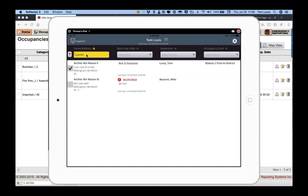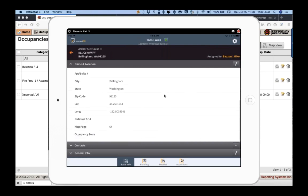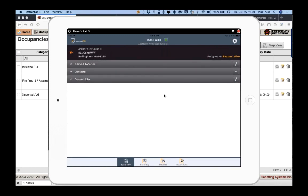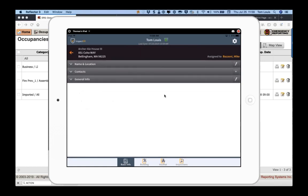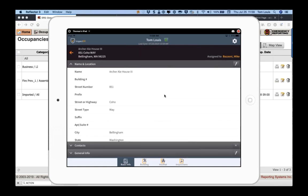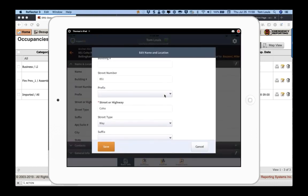All right, so I've got all of that information about the building, which I can also edit. For example, let's say we're going to correct this address and I'm out in the field and I want to correct it. I'm going to edit. Oops, stop. All right, and so we have a new address, right?